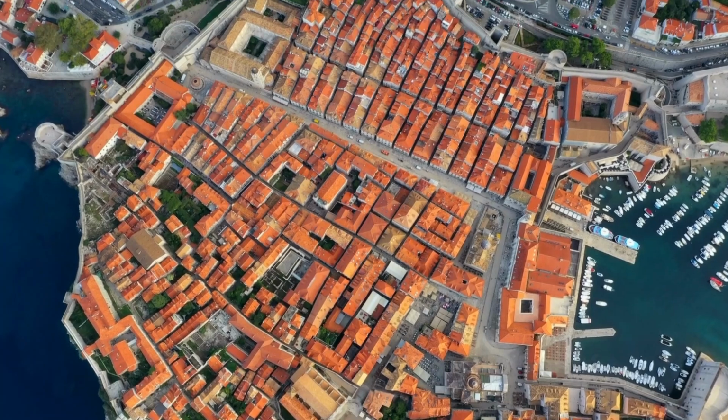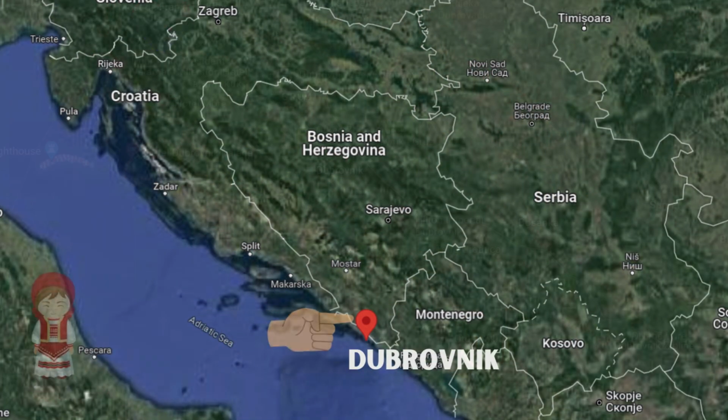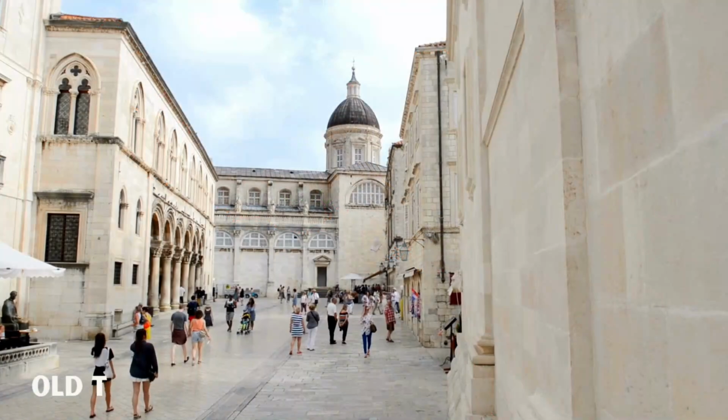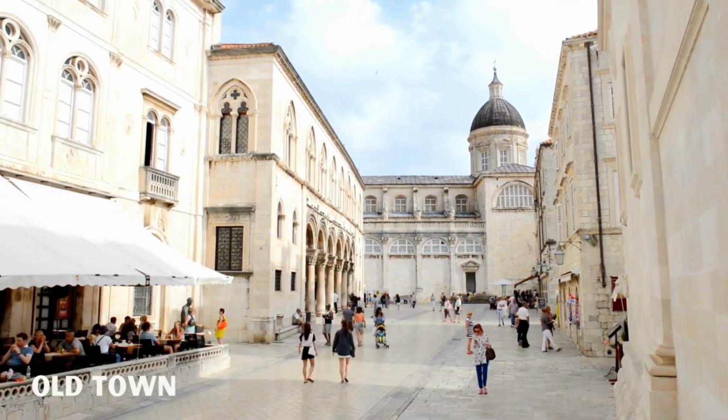Number 1. Dubrovnik. We're starting this video with probably the most popular destination on this list, Dubrovnik, a city in southern Croatia fronting the Adriatic Sea. It's known for its distinctive old town, encircled with massive stone walls completed in the 16th century.